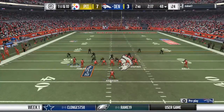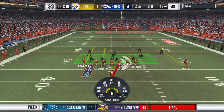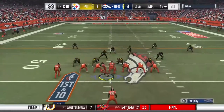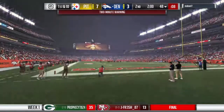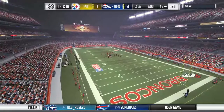Let's go. Green, 39. In motion, Patterson. They'll send a receiver in motion to the left. And time for us to take a break here in the booth. Back to Denver right after this.